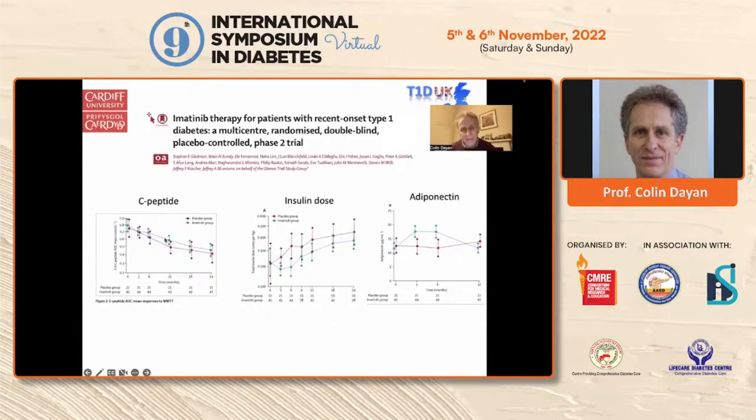During that period of time, there was a significant improvement in the blue line, here in the imatinib group, although it declined over the 24 months after stopping the therapy. On the right-hand side, you can see the adiponectin levels, and the adiponectin levels on imatinib were much higher than in placebo and then declined after stopping the therapy. And this triggered greater insulin sensitivity, as seen by the fact that the insulin doses were substantially lower in the imatinib group compared to the placebo group. So this is immune therapy, but it also has an effect on insulin sensitivity, and that allows the beta cells to be effective for longer in terms of controlling glucose, or you need less insulin.